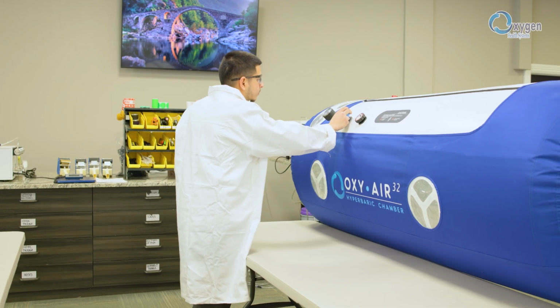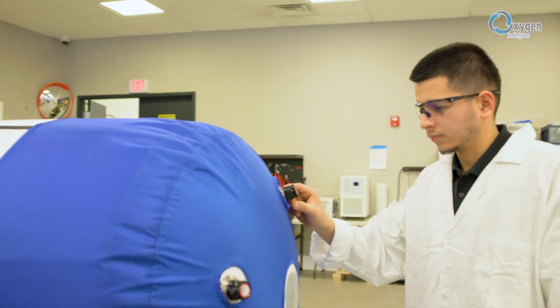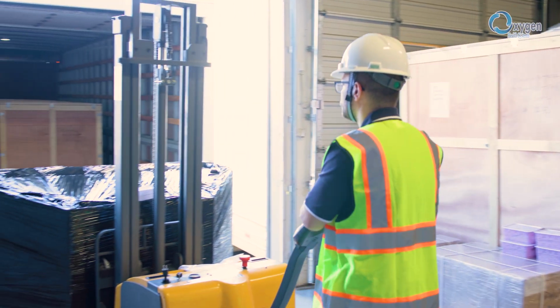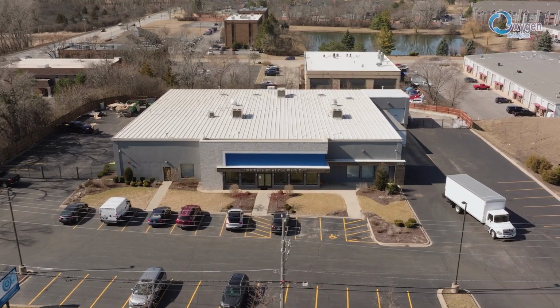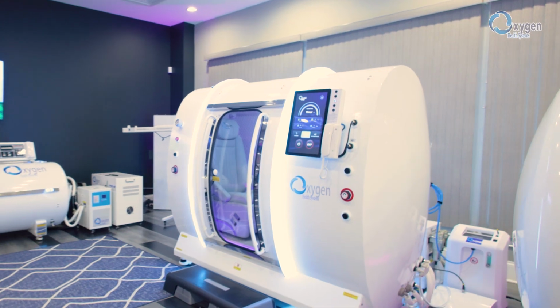Our team meticulously inspects each product to ensure it meets the highest standards, supported by a robust inventory system for fast and efficient fulfillment. Located right in the heart of the Midwest USA, we're able to ship nationwide with short lead times and ensure each product arrives safely. With our staff available for your questions and additional training once chambers arrive at your facility.